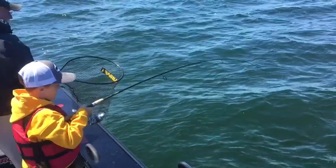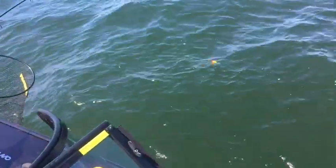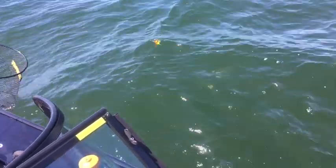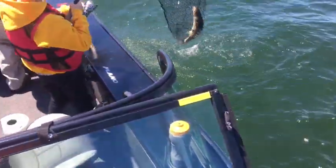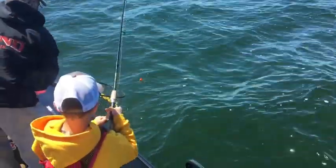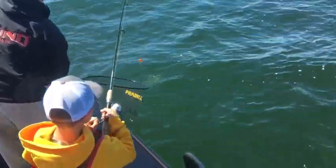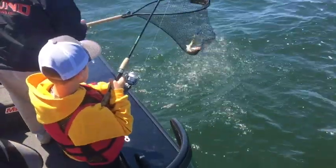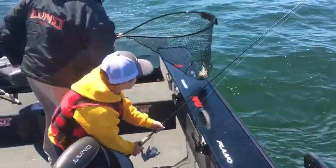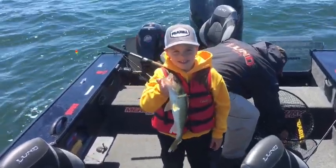Alright. Son Parker's got another one here. Ooh, that one might have a little bit more size to it. Nicely done. So Parker just got done releasing that fish of my dad's and turned around and goes, oh, my bobber's gone. So we're in a nice little pot of them here. Nice fish. Oh boy.